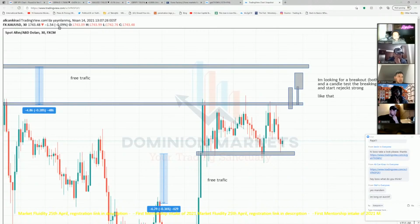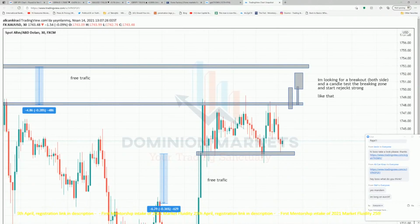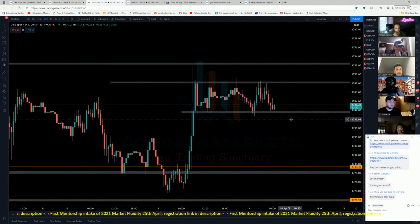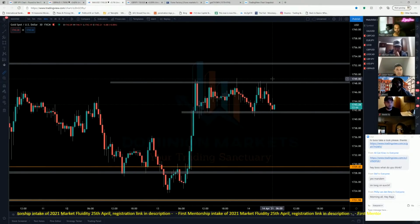This is gold 30-minute chart. Okay, you're looking for buys here. Buys above 1748. This is the same idea I have on gold here as well. We're basically ranging on gold over here. So yeah, if we break above 1748, 1749, you get a nice move, 36 pip range, around like 37 pip range going up, and also same time moving down from this point.